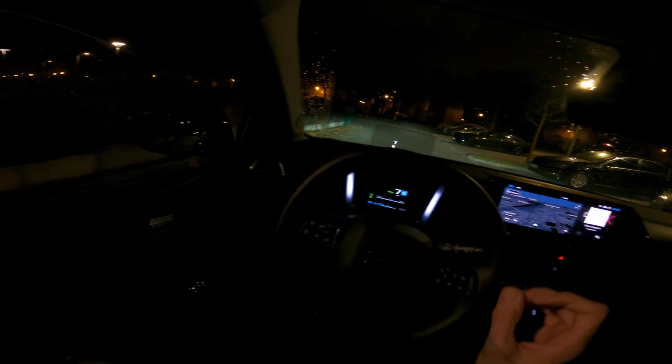Now there's a very quiet pedestrian warning system. It's like a humming sound or something like that. I'm not sure if you can hear that. It switches off when you speed up.